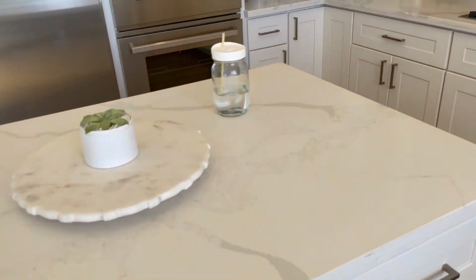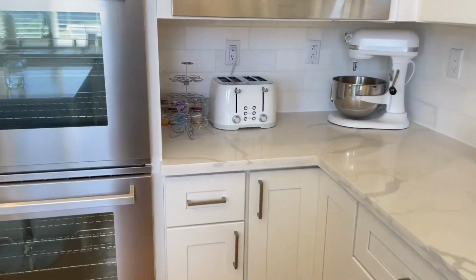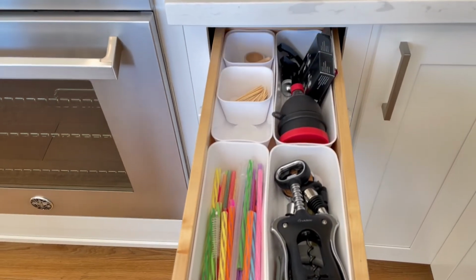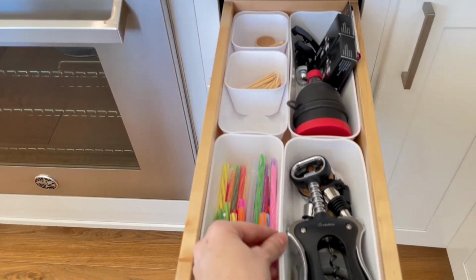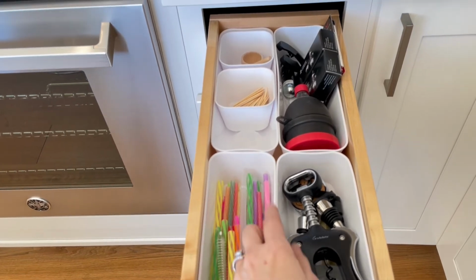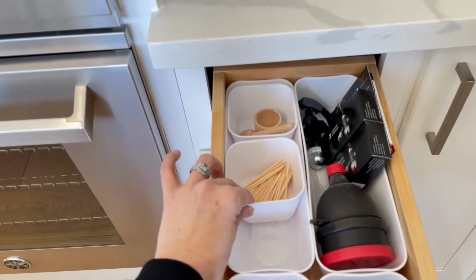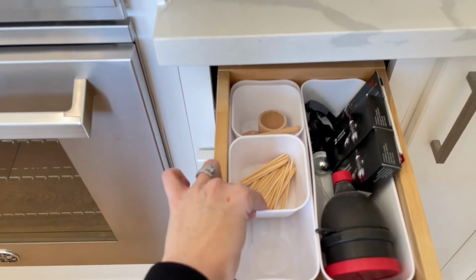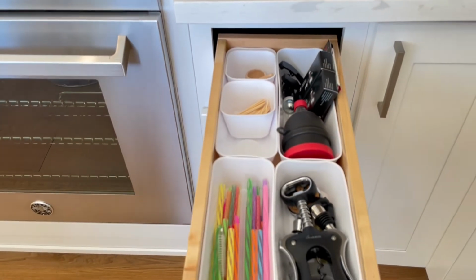And then I actually use the exact same dividers that again are white, clean and white, that I put in what I call the bar drawer. I have all kinds of different things in here, but the great thing about this is the fact that they bend and mold to fit a lot of different sizes. And I even put smaller ones into the larger ones. It totally works. I love these.